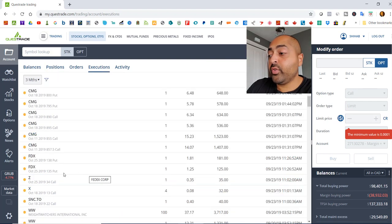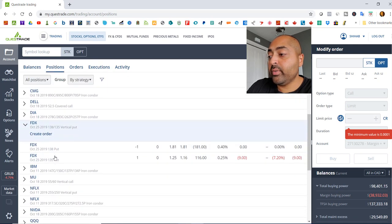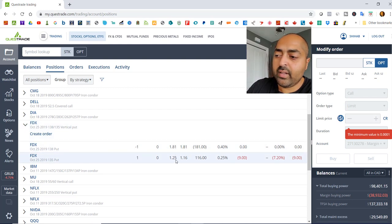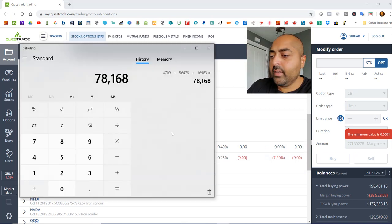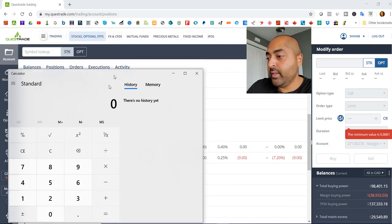I sold a put credit spread on FedEx. After earnings last week, it dropped hard and it continued to drop. So I went with a 138 short strike, as you can see here. So where's FedEx over here? Expiring October 25th. I went with a 138 put and a 135 long put. So the max loss is $300 minus whatever I collected. I believe I collected about 60. I don't even remember. Too many trades to keep track of, but here, let's calculate.